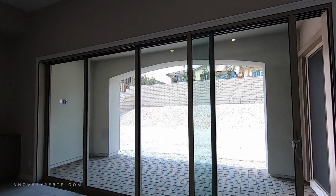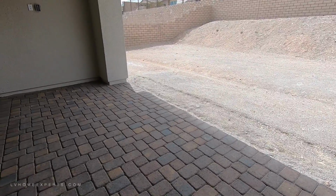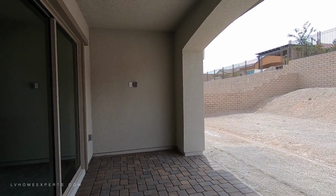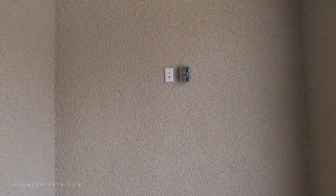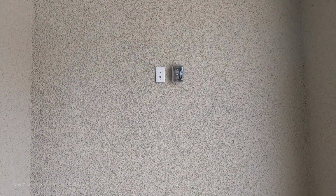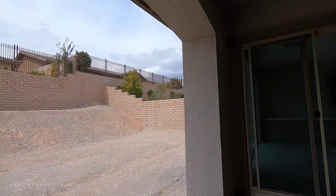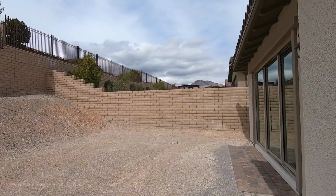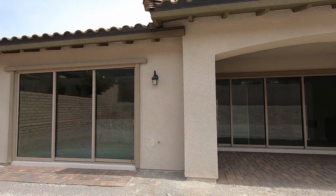Now let's go outside. Take a look at this cover patio here. So we have some pavers on the cover patio here. This one looks like they did some electrical upgrades. Looks like you got your 1-in-1 and also your outlet for your TV. So they did a lot of structural upgrades. Even this slider here in the back is an upgrade. Looks like they put your gas line right here too as well.